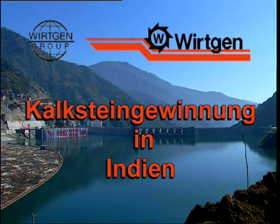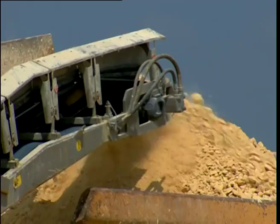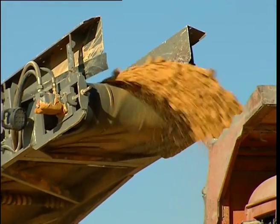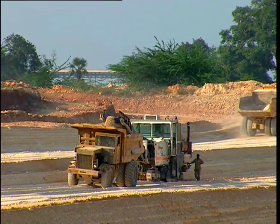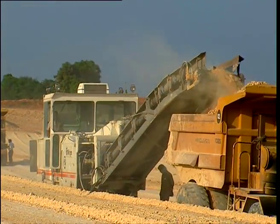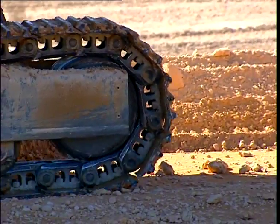Limestone mining in India. At the beginning of the 90s, India's cement requirements increased sharply. Existing quarries were enlarged, and other deposits, like the one here at Madras Cement, were opened up. Madras Cement was the first Indian company to plan right from the start to use Vietcan surface miners in one of its mines. What are the advantages?